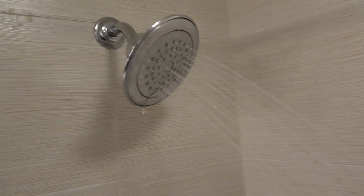Pulling up the shower, it's already hot. Now, that is some serious pressure. It may not look like it, but there's pressure to that. You will be clean when you're done in here. Turning that off, since I don't want to wet my camera, that would not be great. Yeah, it's a nice shower.